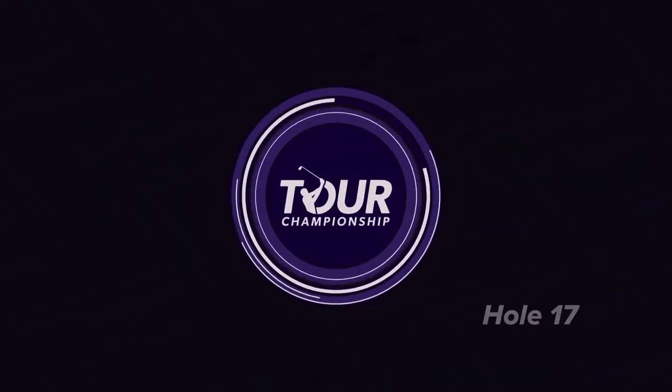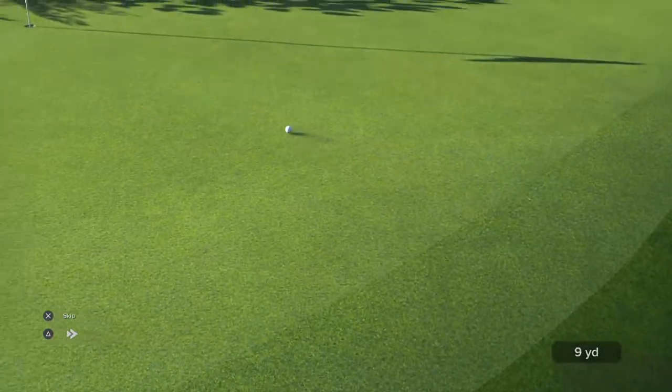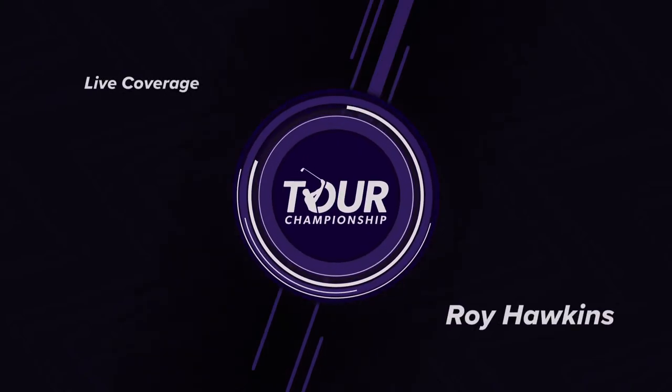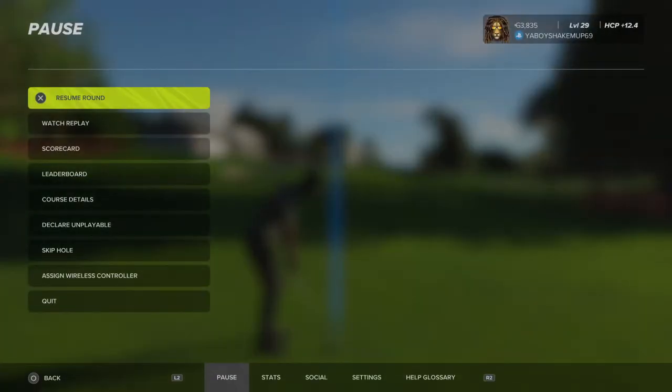Our man on the ground, John, he's down there. What's the news? Hey, guys, we are checking in with John Rahm as he gets set for his next shot here on the 17th. Playing this one about 130 yards out. Elevated green up there. Luke, going to need to take one extra club here, I believe.